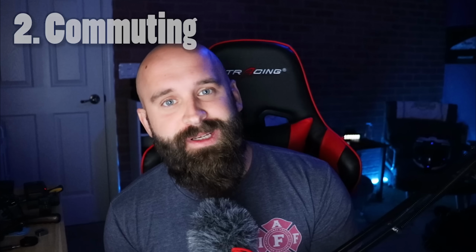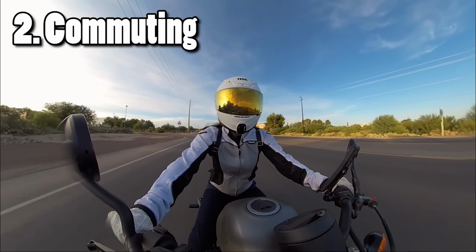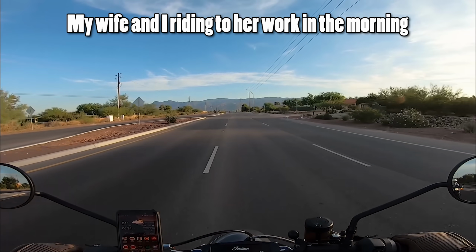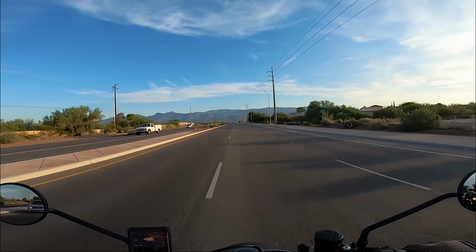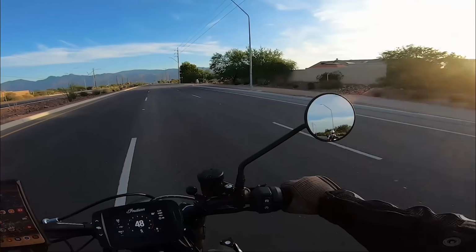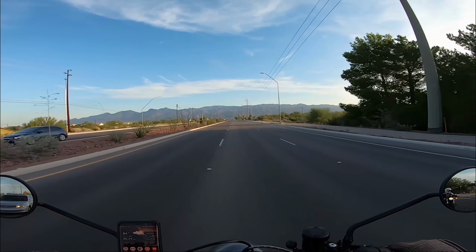So the next one's going to be commuting, and this is one that we do all the time. Commuting to work seems to be the rite of passage of a motorcyclist. It can be extremely dangerous though. You're not the only one on the road trying to get somewhere quickly, everybody. Other drivers will be trying to get to work themselves as quickly as possible and will make terrible judgment calls when it comes to passing, lane position, or trying to enter intersections.